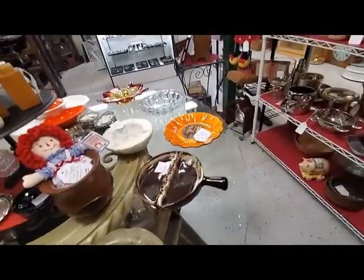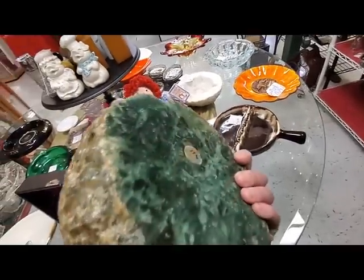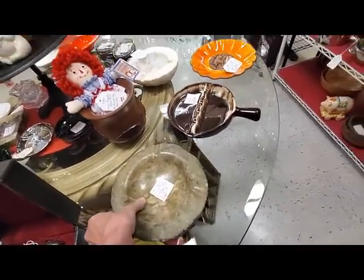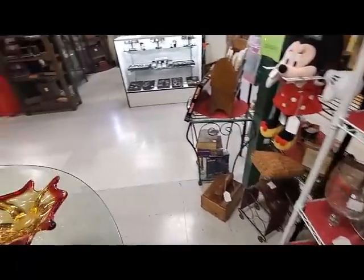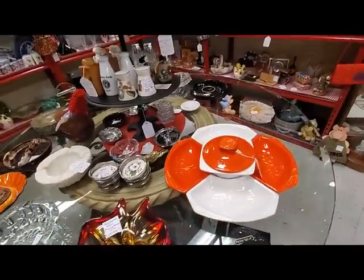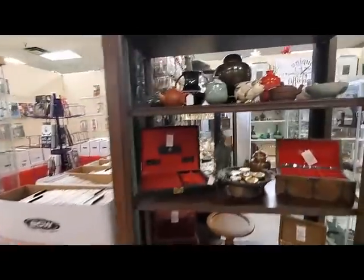So I'm just looking at the table again. I noticed this piece made in Italy that is like a marble. It was super heavy, so I decided to leave that one. And I looked at the piece of Murano again, but even with the 20% off, still wasn't leaving me enough to make a good profit.